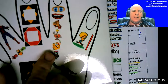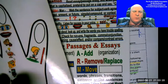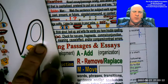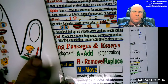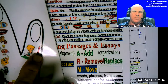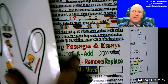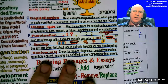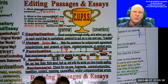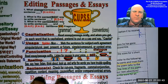And then that last finger is that last S, sentence boundaries, where the little boy's running for run-ons or running into a wall, getting what I call reader's whiplash for fragments. So that would be basically part one of Crest Online training if you need guidance, or you can just use the folders and kind of work your way through it on your own if you're experienced with editing.